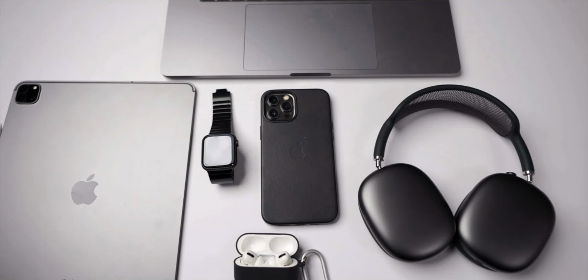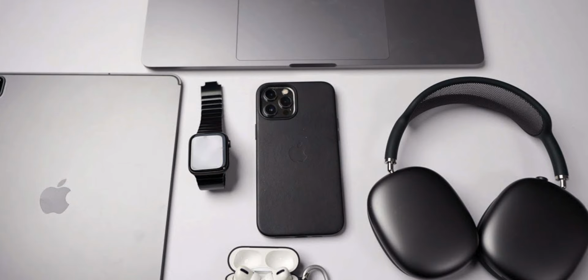If you are in the Apple ecosystem and enjoy what the AirPods Max can give you within that ecosystem, want premium material, amazing call quality, great sound, and don't mind paying a premium, then Apple's AirPods Max may be the right headphones for you.